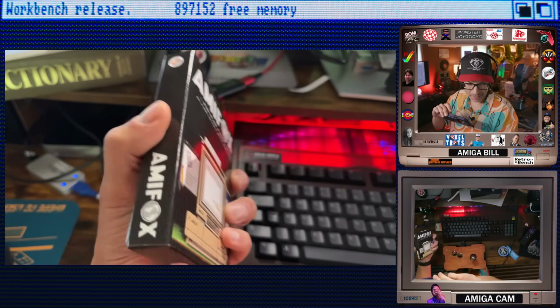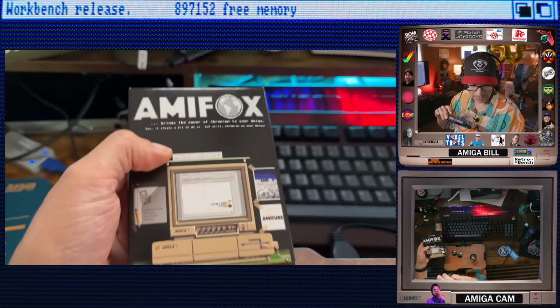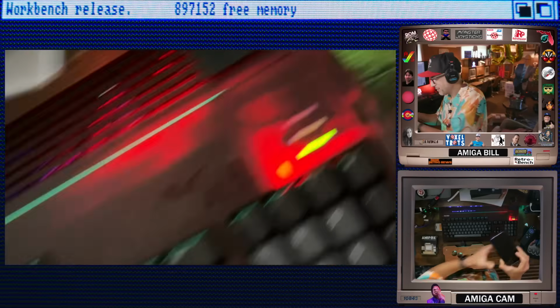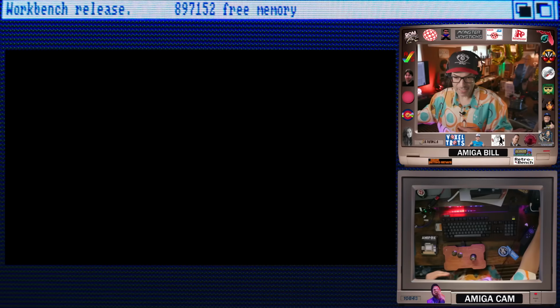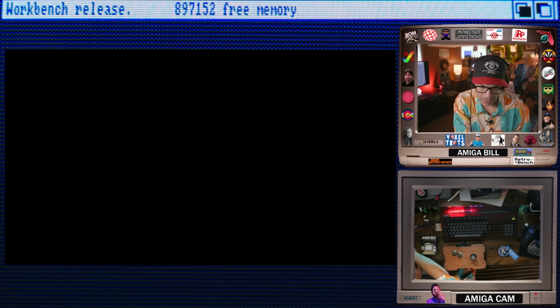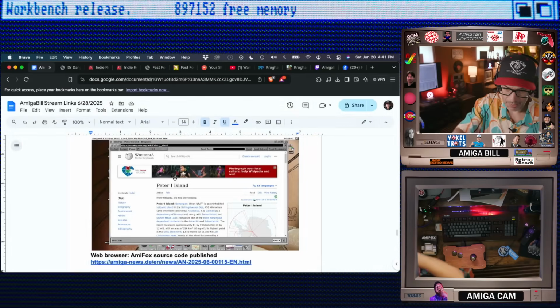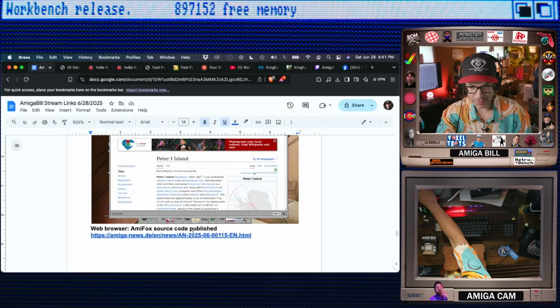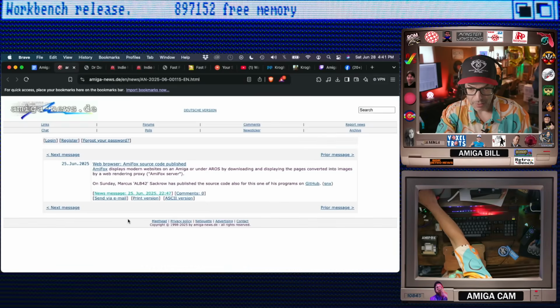I saw it at Amiga 37 in Germany. The team was there, Michael Bergseth and his crew, and it's a really cool idea. AmiFox is a really cool idea. But the news is that they have now released the source code for it, which is super rad. Let's go to here. So the AmiFox source code has now been published thanks to AmigaNews.de. I saw this news article over there. AmiFox source code has now been published.